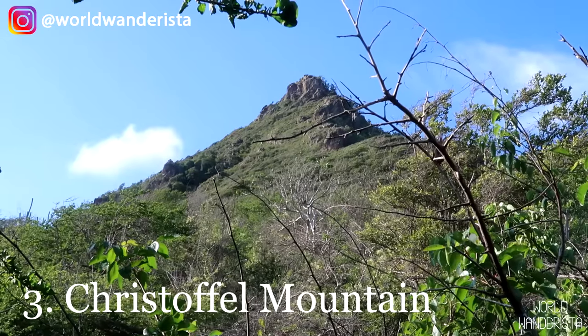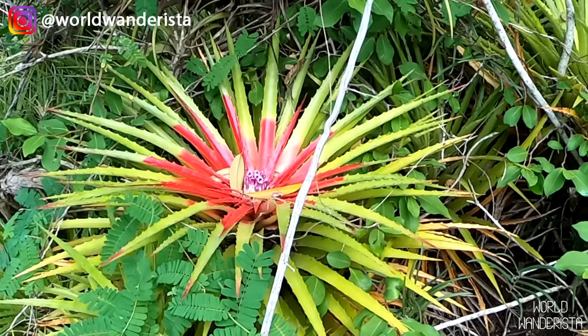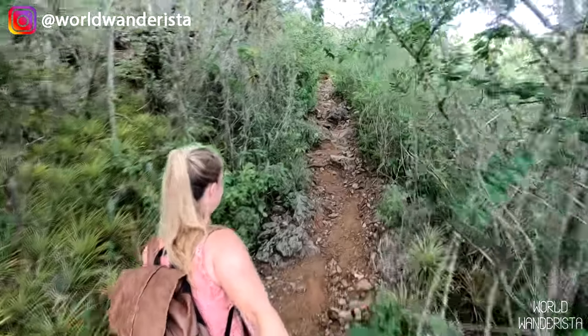If you are looking for something more challenging to do, I recommend to climb the Christoffel mountain. Start your hike early in the morning because the heat and humidity will make it very difficult.